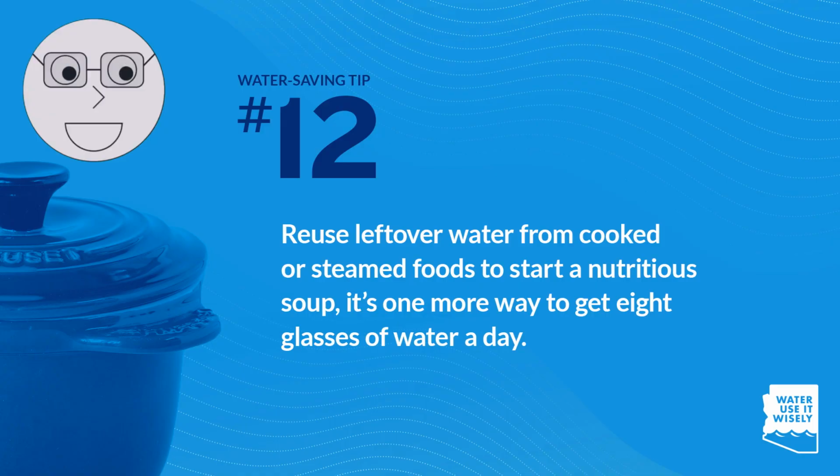And there you have it. These are just a few simple ways to save money on your water bill. By implementing these tips and tricks, you can reduce your water usage and save money in the process.